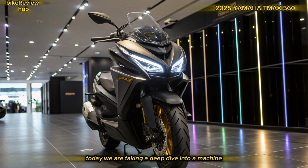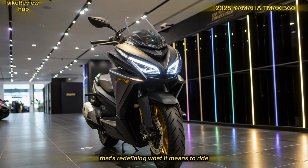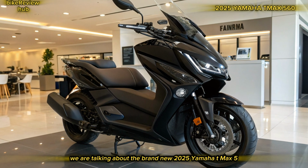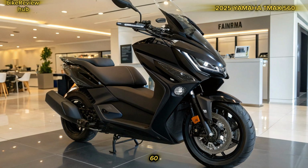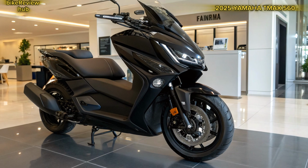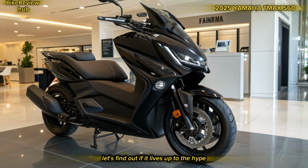Today, we are taking a deep dive into a machine that's redefining what it means to ride a maxi-scooter. Yep, we are talking about the brand new 2025 Yamaha TMAX 560. It's sleek, smart, and surprisingly sporty. Let's find out if it lives up to the hype.